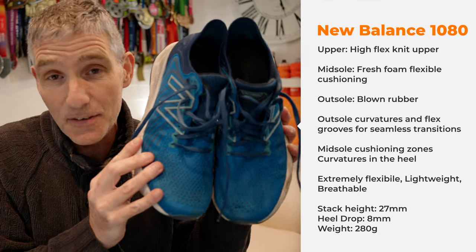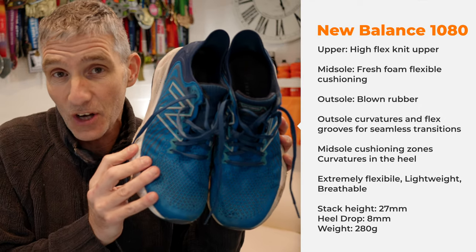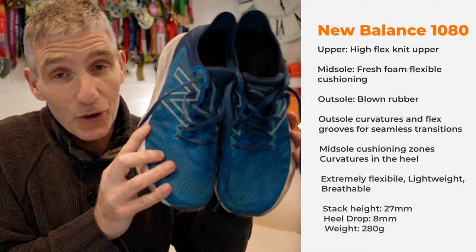For years, my choice of daily trainer has been these, the New Balance 1080s. These are version 11, but I did have two pairs of version 10s on rotation prior to this. And that's another thing, you may find you need two or even three pairs of your daily trainer because you use them so much. And I know some people who buy in bulk.